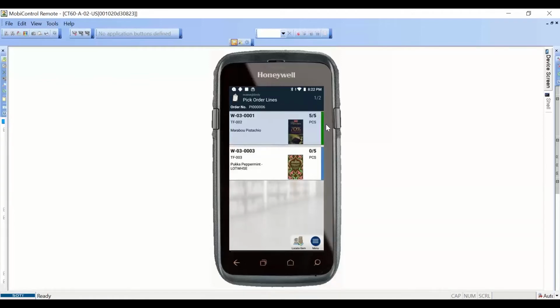So let's say here, I know I've shown you guys a couple different guardrails where you can override messages that the system is sending you. Picking is obviously a little bit different, unless you guys have a substitute already set up in place within the ERP to be an acceptable substitution. This is an area where the system will actually not let you override.